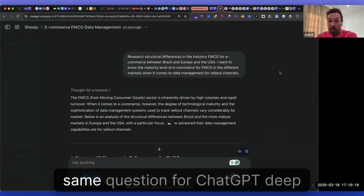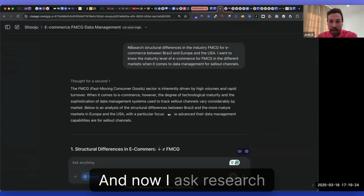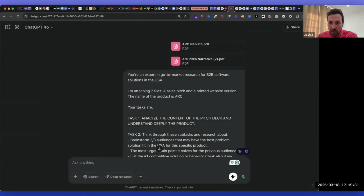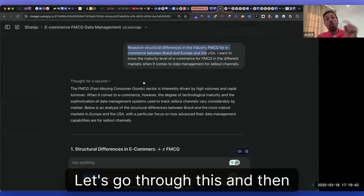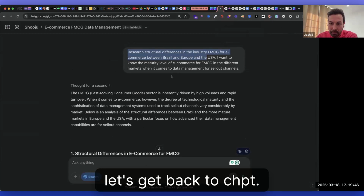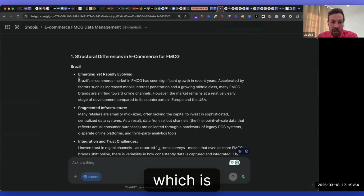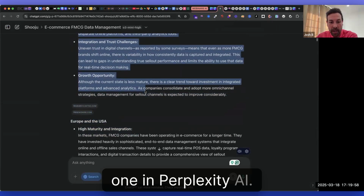Okay. Now, same question for ChatGPT Deep Research. And now I ask: research structural differences in the FMCG industry. Well, actually, that is not deep research. Yeah, this one is deep research. Let's go through this, and then we'll talk about ChatGPT deep research. Let's get back to ChatGPT. Research structural differences in the FMCG industry. So this is the answer by ChatGPT, which is very similar to the one in Perplexity AI.